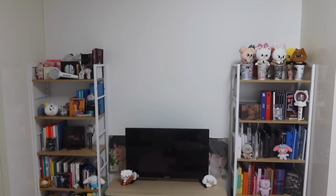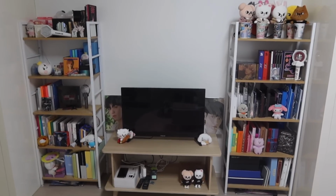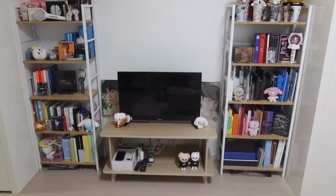Okay, before we go into everything in depth, here is a little overview of this side of my room. So as you guys can see, I have 2 shelves and then I just recently got a TV. My friend actually just gifted it to me because she didn't want it. Originally, you guys know in my room tour I wasn't gonna get a TV, but then I got one for free, so how could I say no?